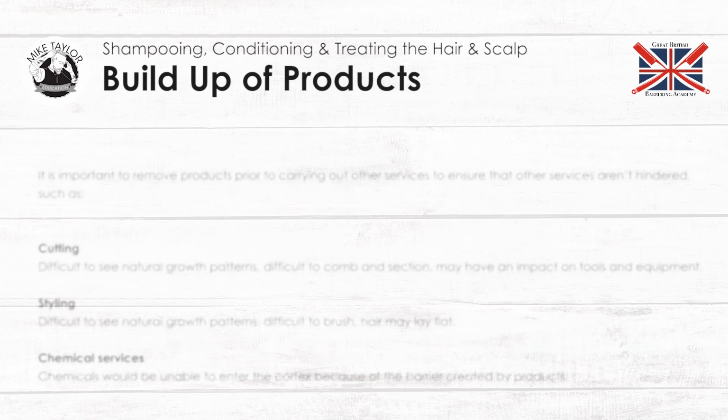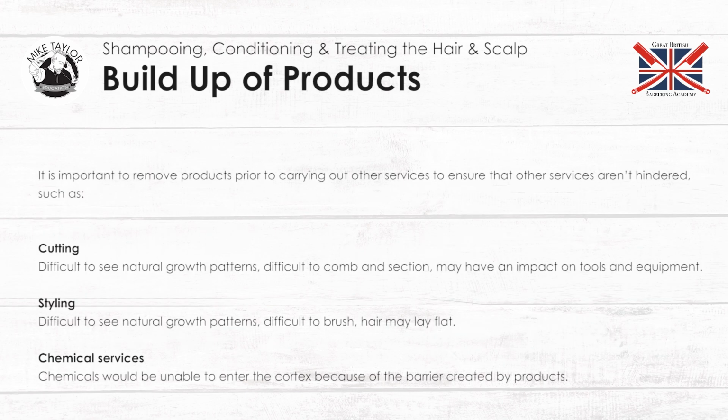It is important to remove products prior to carrying out other services to ensure that other services aren't hindered. During cutting, it may be difficult to see the natural growth patterns, difficult to comb and section, and it may have an impact on your tools and equipment. With styling, it may be difficult to see the natural growth patterns, difficult to brush, and hair may lay flatter than what you would like it to. And for chemical services, chemicals would be unable to enter the cortex of the hair because of the barrier created by products.